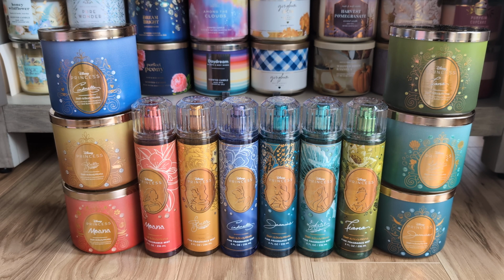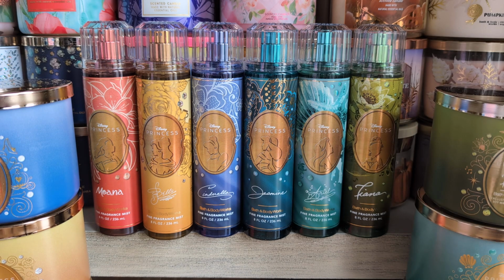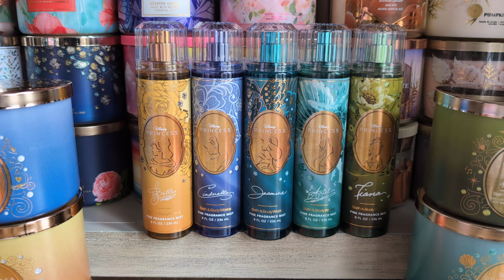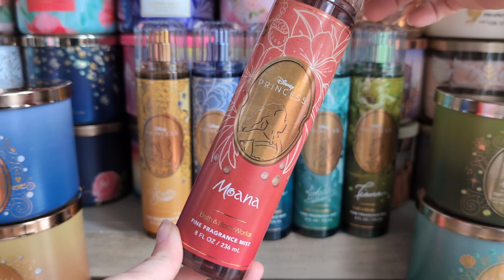So I'm here to talk about the scents though. I've got the candles in each, the body sprays in each, and I'm just gonna dive right into the review. All right, brought us in a little closer here. I'm just gonna literally wait for these to fall at some point, but we're gonna hope they don't. So let's start with the first one here. We have Moana. This is the packaging.